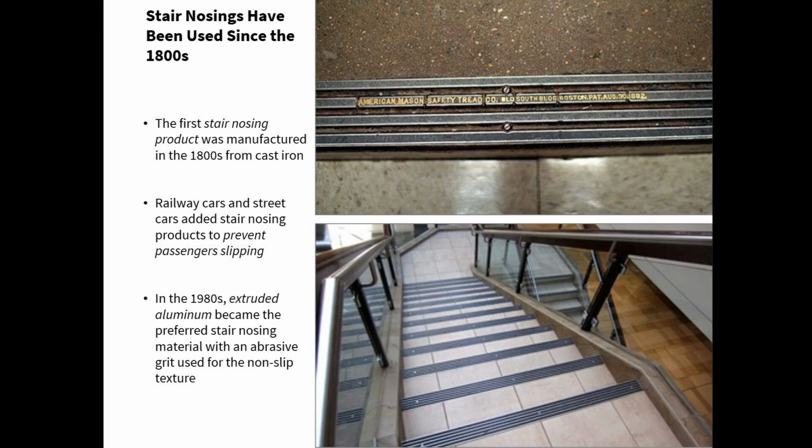And then if you look below in the bottom photograph, that's a stair nosing that is manufactured today. So the fit and finish and the function of a stair nosing hasn't changed in over 150 years. Still pretty much the same product. What has changed? Different materials have become available. Environmentally friendly materials have become available.